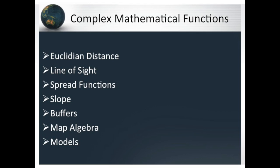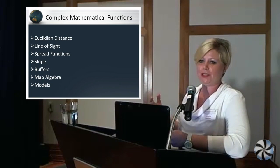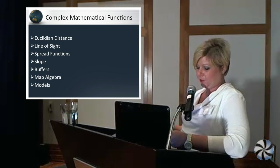Some of the complex mathematical functions that it can handle, and it's not limited to just these. It's a vast amount of math that you can do in there. So Euclidean distance, that's just the ordinary distance that one would measure with a ruler. It uses the Pythagorean theorem for that. Line of sight, it would be if you're standing on top of a mountain to another top of a mountain, what would be the clearest visual path so you wouldn't have to cut down trees or have anything obstructing your view.